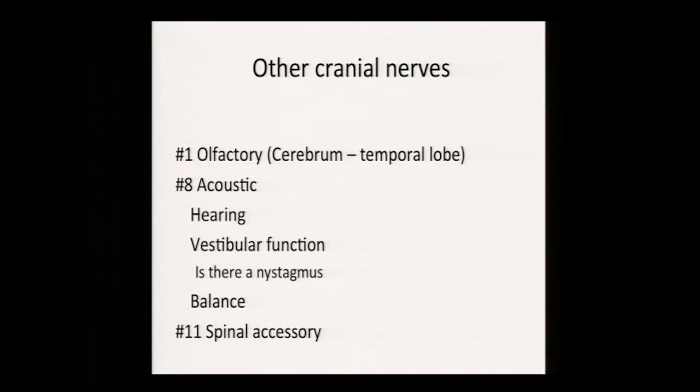Just another little thing: olfactory is your temporal lobe. A lot of y'all take care of traumatic brain injured patients, and you get these patients with basilar skull fractures in the anterior part of the face. Because of those nerve fibers that go into the nose, they will frequently have a problem with smell afterwards. And then your acoustic nerve, you do indirectly assess as you're talking to the patient. But also, a lot of patients after a stroke have vestibular issues, okay? I mean, they have problems with balance. You just talk to stroke patients, and maybe even before they leave the hospital they won't always be aware of it. But during rehab and afterwards, when your brain has been injured, this is often a problem.